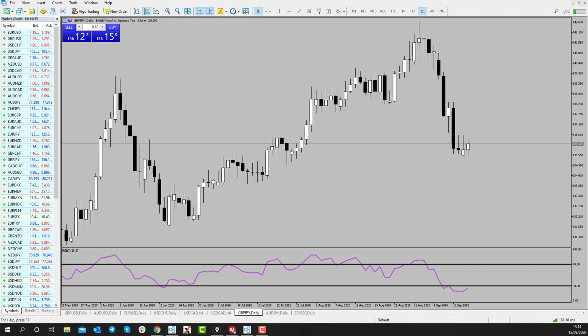In this video, we're going to take a look at pound yen. We're going to look at the potential for some further downside, but really going to identify the key support and resistance levels that we want to be watching out for on this market.